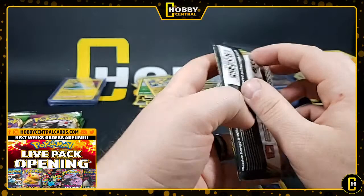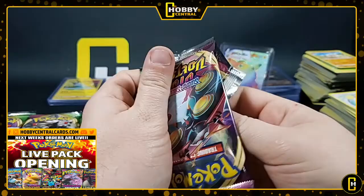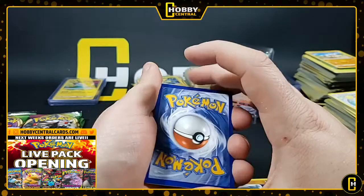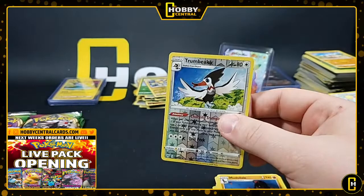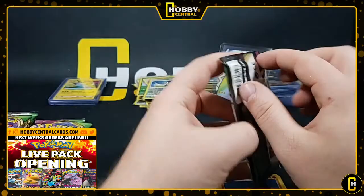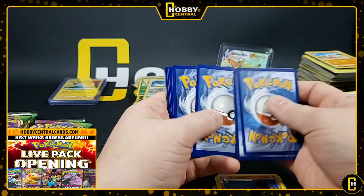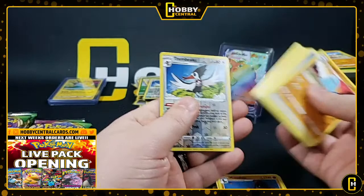We've got, looks like, six or seven packs left here, maybe. And then we've got one more whole box. All right, and we are due for one more amazing rare out of this box. It's not guaranteed, but on average, we should get another one. Only took 80 minutes for me to get that Pikachu. That's right, dude. A Trumbeak reverse.